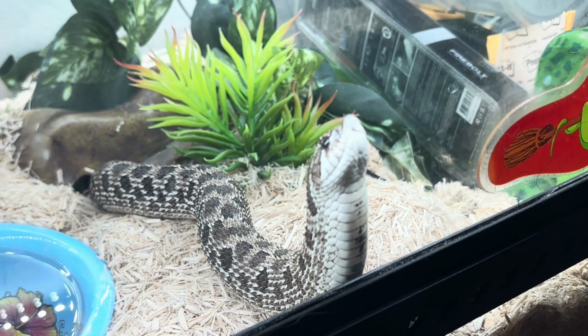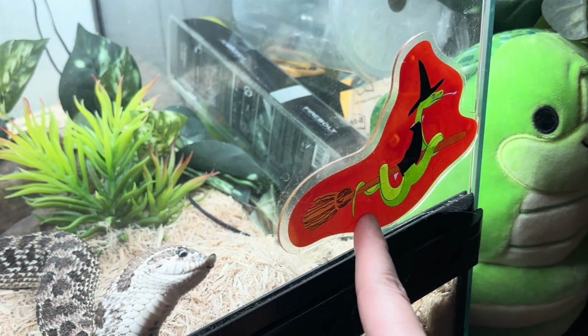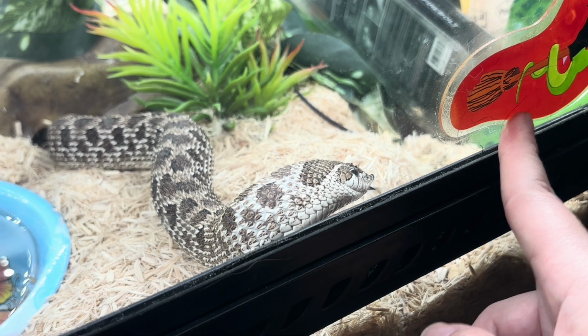What you doing, girl? I got her this witchy snake. Hi, girlie. Oh, there's a frog jumping on my carpet. Do you see that? Oh. These, I guarantee, came in on the plants. Oh, it's in my bathroom. Okay, we're gonna go get the frog.